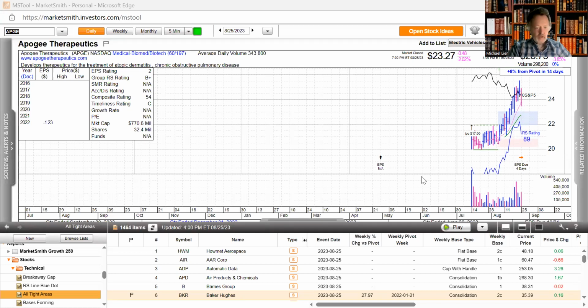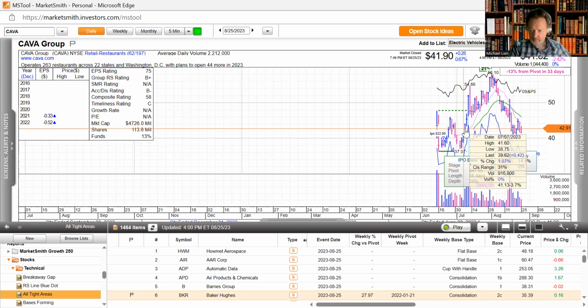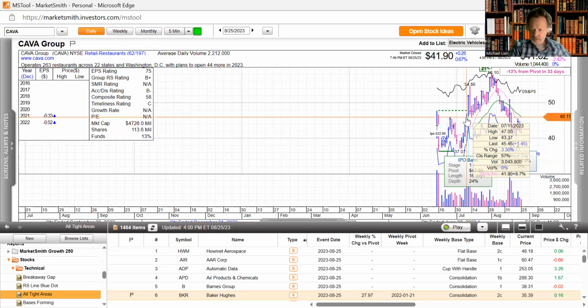I can show you in previous one we had looked at, IPO base. It's now going to the due diligence phase, and it's under a little pressure in the restaurant group. This is the IPO base. Once again, it was about 16 days. We had a double bottom here. I actually bought it at price at 39, about half, and another half at 40, for about 1,000 shares.